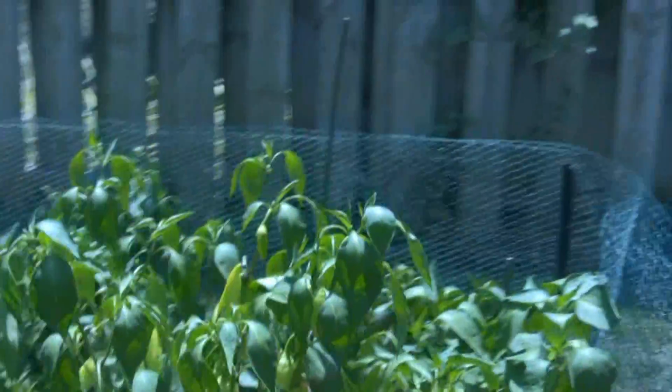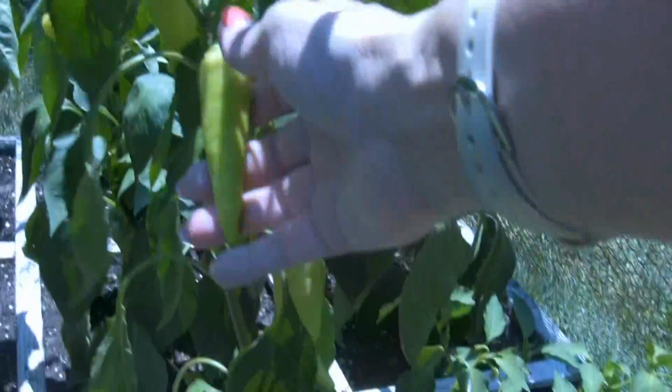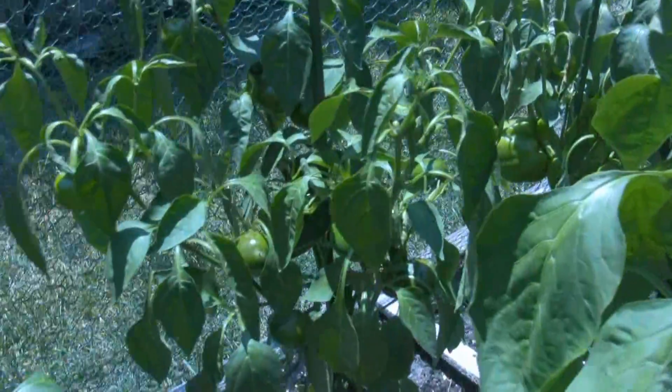I got all kinds of peppers over here. I got some sweet bananas. Gosh, look at these things. Just loaded. Garden salsa, cherry hots. Here's some pepperoncini, ivory bells, red bells.